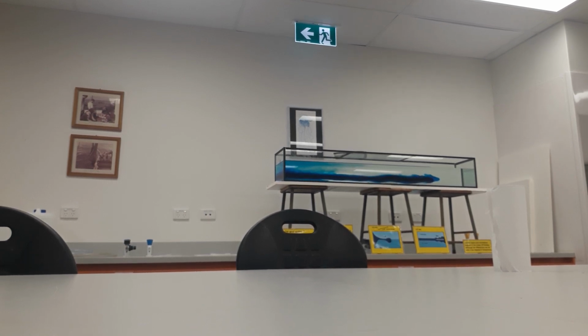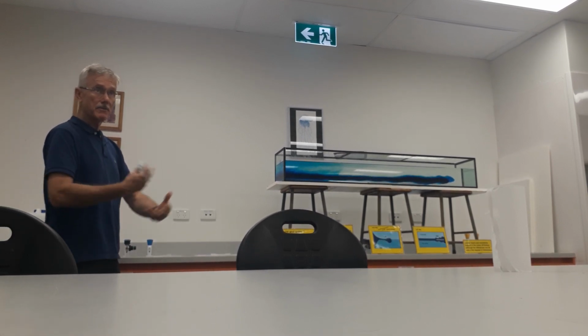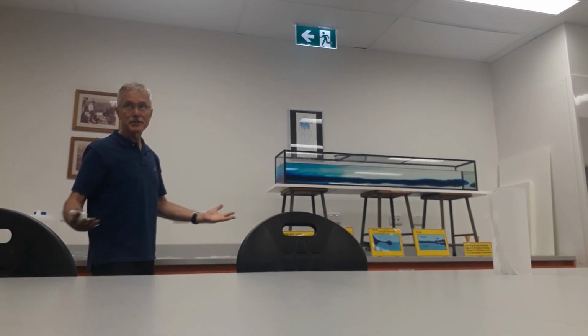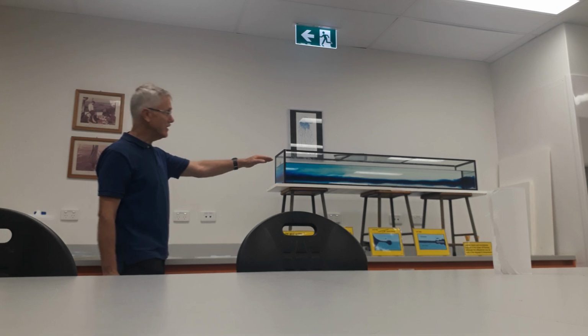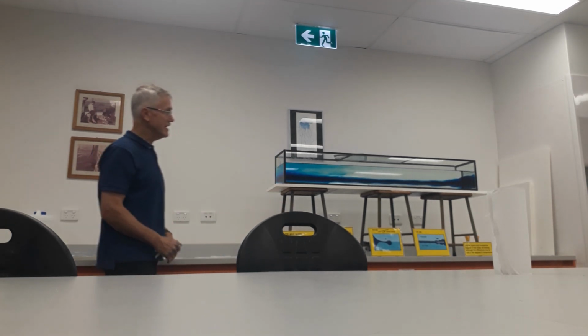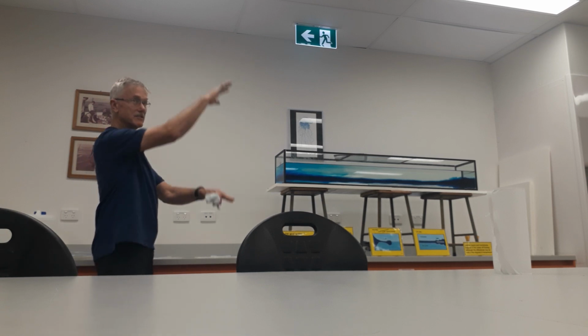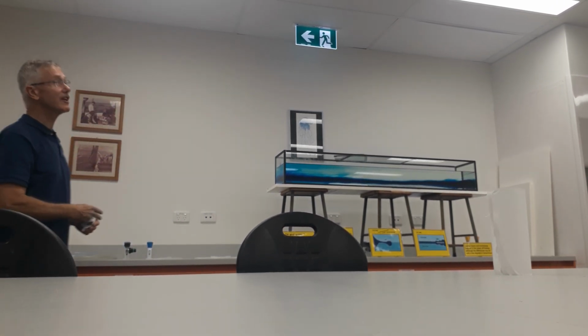So I guess you can see what's happening here is the intermediate density, because I mixed it with some blue dye. When I pulled out the divider, what did it do? It slotted its way in between the fresh water on top and the salty water underneath. And it's a propagating wave, so it hits the other end, bounces, and then comes back, and it'll oscillate back and forth. It's almost frictionless.